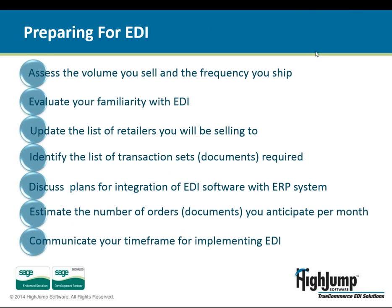So if you're moving forward with EDI, or preparing, or really just investigating it, these are some of the key things you're going to want to look at. The volume of business that you're doing with that customer, right? Maybe if you're only sending 1 or 2 orders, a compliance solution might be a good fit for you. If you don't know if you're going to be doing business with them long range, you can look at that route. Because as I mentioned earlier, there's no wasted software with the product.